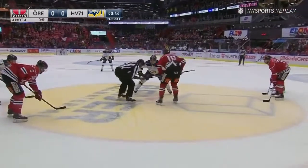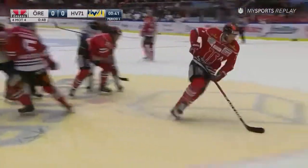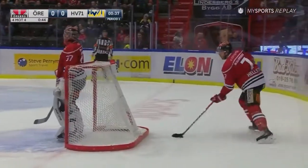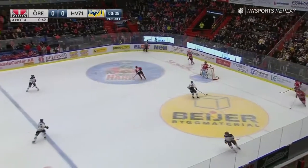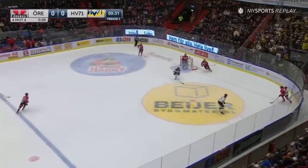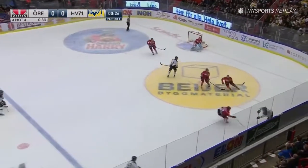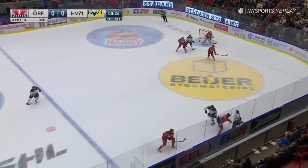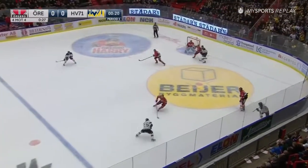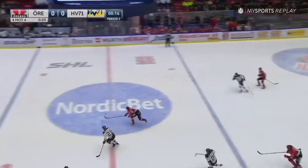Faceoff coming to the left of Kilpilainen. Örebro able to come away with it as Hellstrom retreats behind his own net. Hellstrom playing this one to Joachim Anderson. Anderson back to Backstrom. However, that one's gloved out of the air and moved back in by Bengtsson. Bengtsson out from the half boards. Played to Brandstrom. Bengtsson picks it back up. That one is intercepted. Moved back the other way.